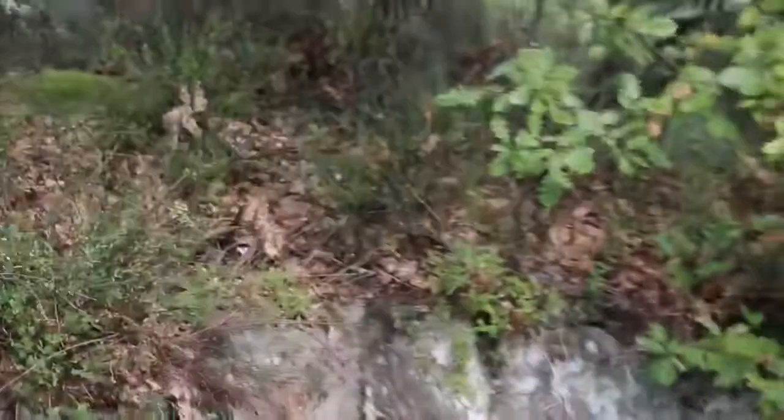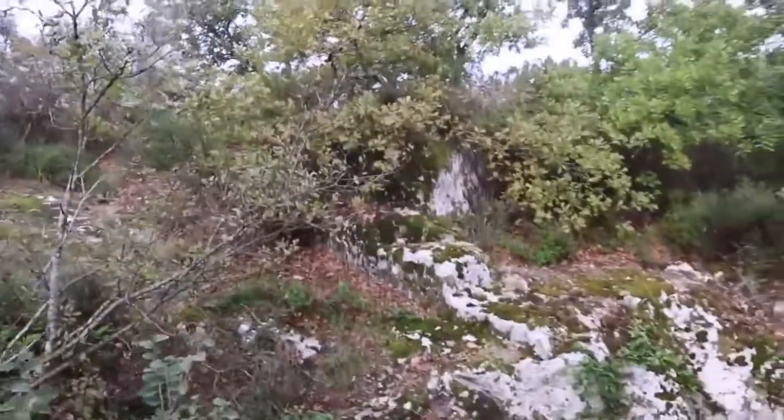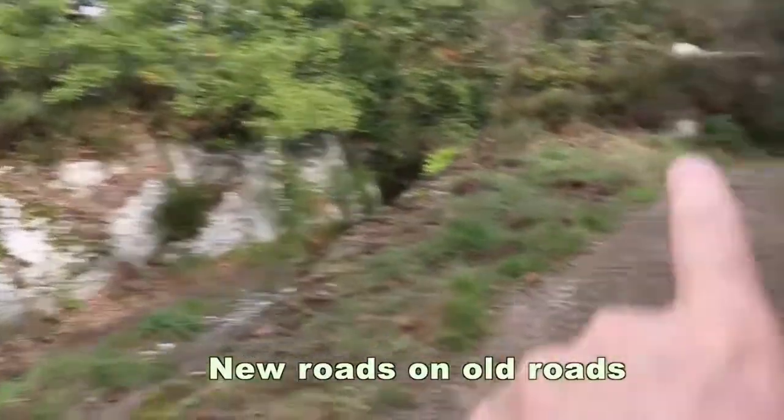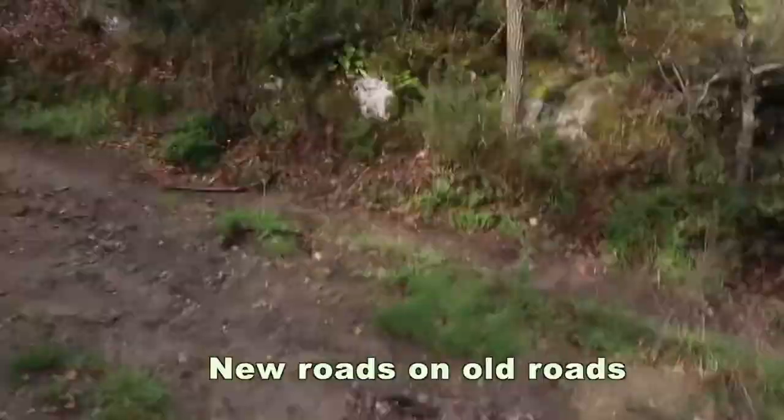Now, there is modern use for these roads, and there's even a gate just here, but there's all sorts of things in the rock around here, all sorts of ancient cuttings, and so just a combination in this case of what appears to be definitely an old road coming across here, the new road here, and the old road sort of coming through here. Okay.